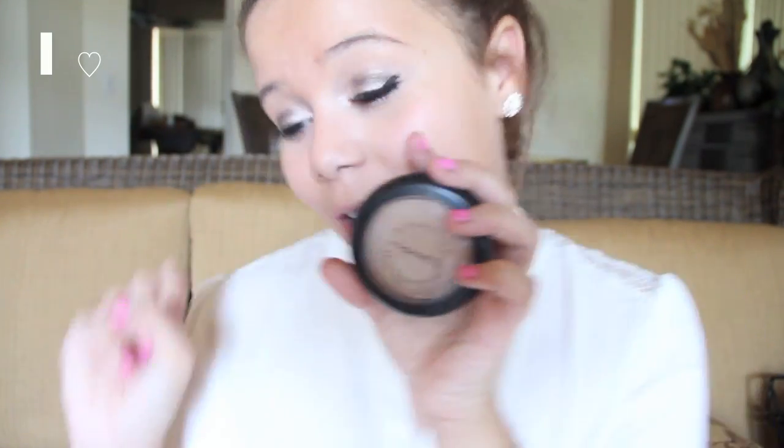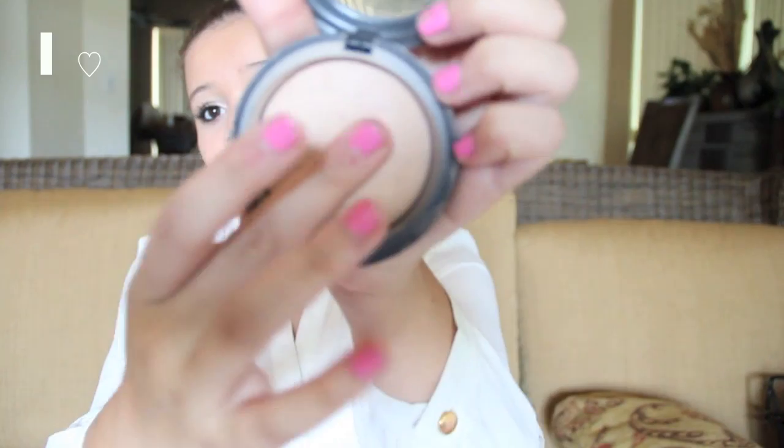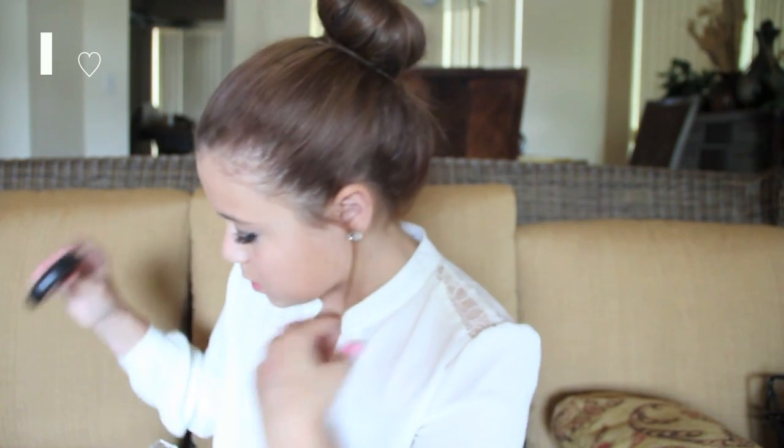First thing that I would repurchase is number one. This isn't in any order, so yeah. It's my MAC Mineral Skin Finish in Medium Plus. It looks like this. And I just covered that up. See, it's like good coverage. But it's really light and it doesn't look like you're a cake face or anything, so I guess that's good. You can get this from MAC for like 20 something.